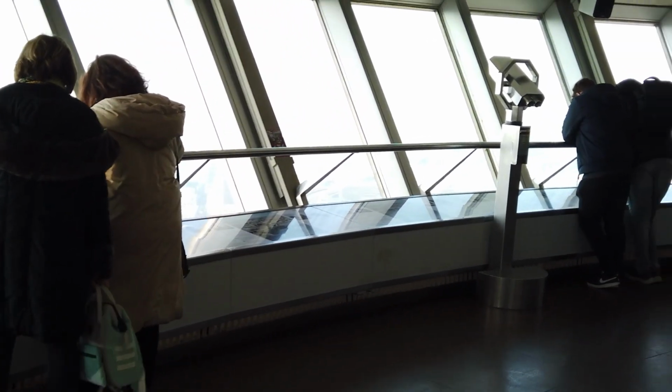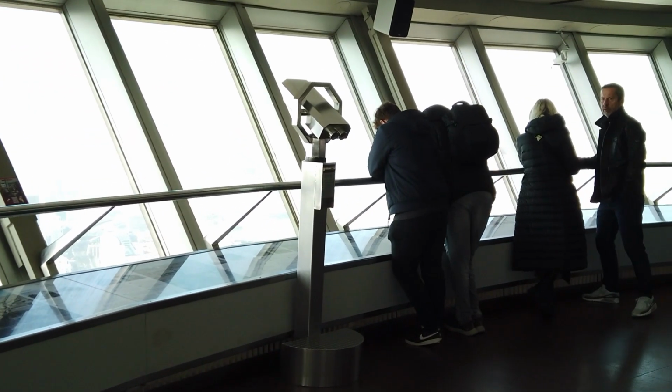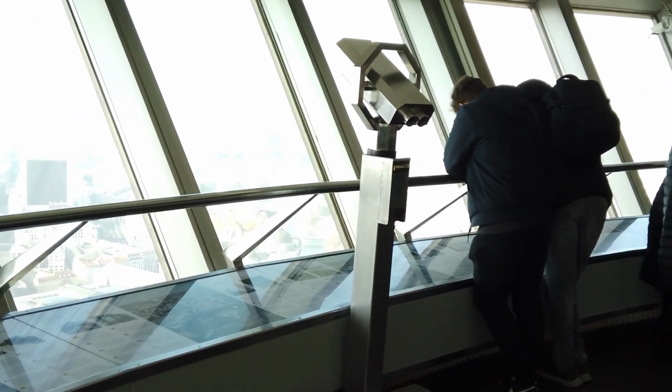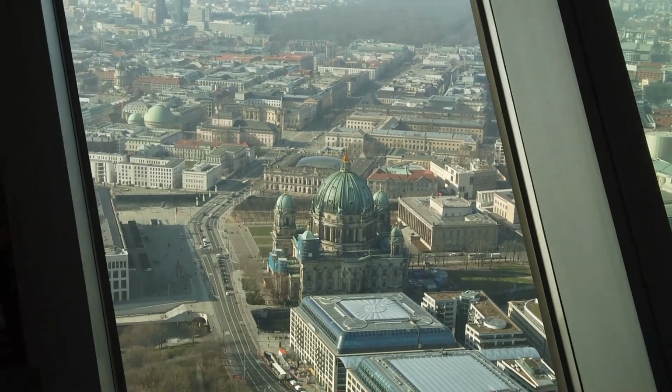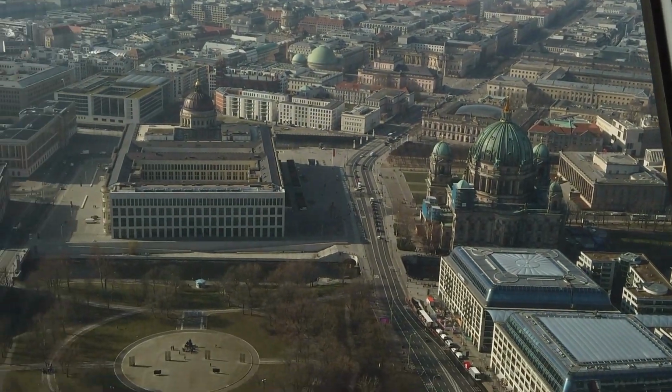Another complaint is that due to its popularity, the Fernsehturm can get really crowded. Even on this February morning, there were still a considerable number of people here, and I needed to occasionally wait in order to get the spot that I wanted.